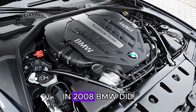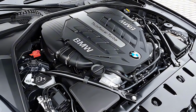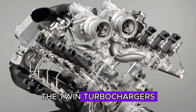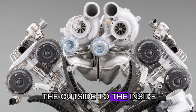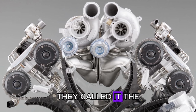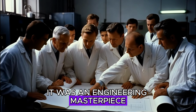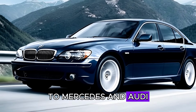In 2008, BMW did something no one had ever done before. They took the two hottest components of an engine, the twin turbochargers, and moved them from the outside to the inside. They called it the Hot V. It was an engineering masterpiece. It was supposed to be the death blow to Mercedes and Audi.